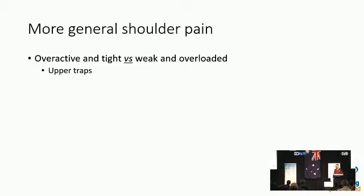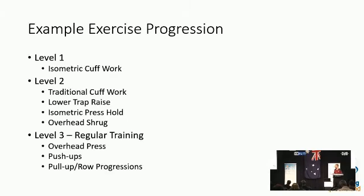And there's evidence to support this. If we just develop strong, robust muscles that can tolerate these loads, they're going to be able to train better and longer and be healthier, specifically in the upper traps. All right, so before I move on to look at some exercises and justify all this, any questions so far?